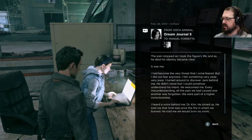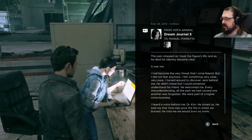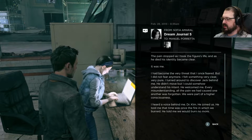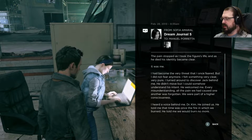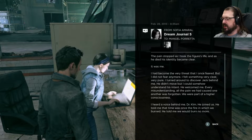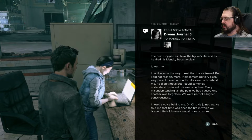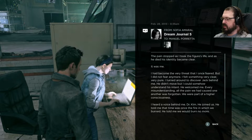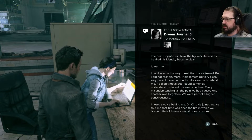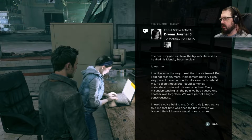He didn't move, but I could somehow understand his intent. He welcomed me. Every misunderstanding, all the pain we'd caused one another was forgotten. We were part of a higher consciousness. I heard a voice behind me, Dr. Kim. He joined us. He told me that time was once the fire in which we burned. He told me we would burn no more.